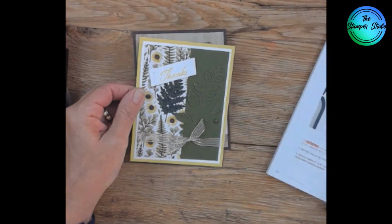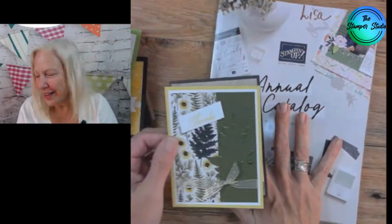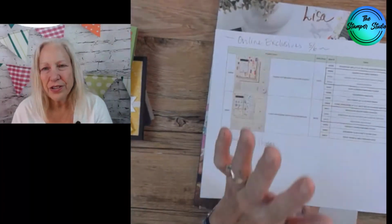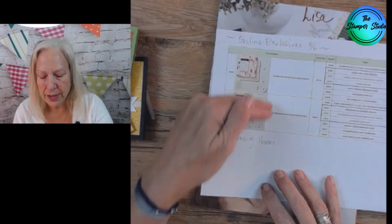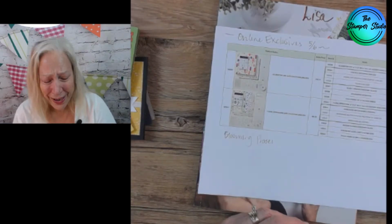So that is what I have for you tonight. And how fun is that? Hopefully you had a chance to look through, like we said, the annual catalog, and then also online exclusives. You can go right to Stampin' Up! and look, or you can go to thestamperstudio.com, click on Shop Now, and it'll take you to where you can see the online exclusives.